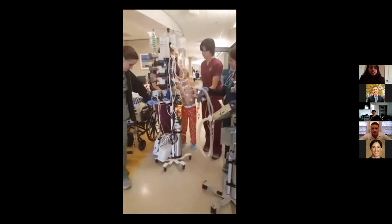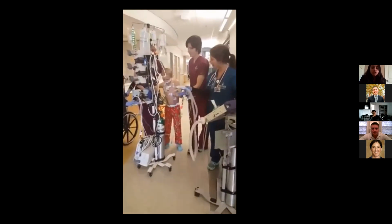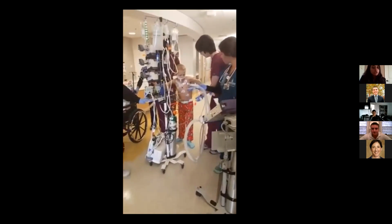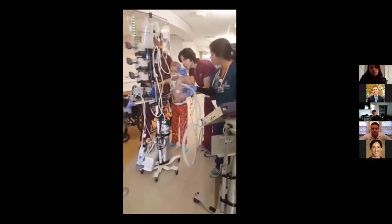You can also see in the background that there's a wheelchair being pushed behind the patient. Though the patient is clearly weak and may need this wheelchair for support or in case of fatigue, the wheelchair is instead being used to hold even more equipment that is needed for the patient. It would not be available to the patient if needed.